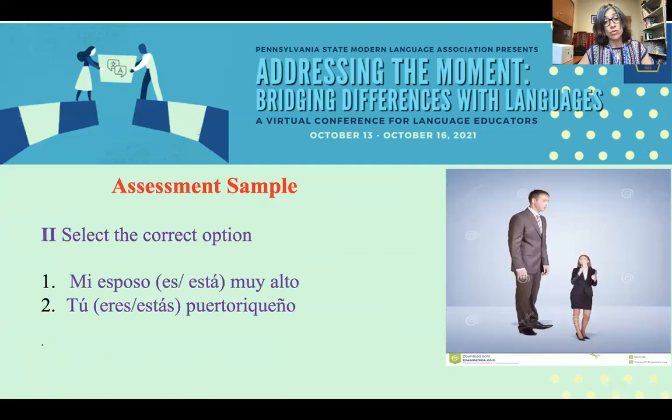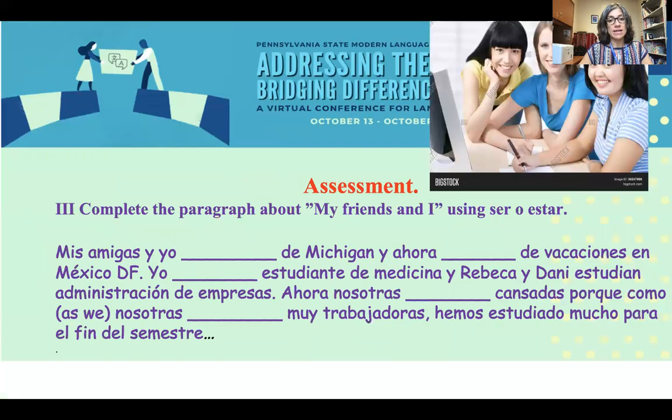Mi esposo es o está muy alto. Tú eres, estás puertorriqueño. And they had to select the correct option. And they had photos that went with the sentences to contextualize the sentence visually. And here we don't even give them the infinitive, but they have to pick ser and estar and complete the paragraph about mis amigas y yo en un momento que nos fuimos de vacaciones, and what we do now and how we feel now.